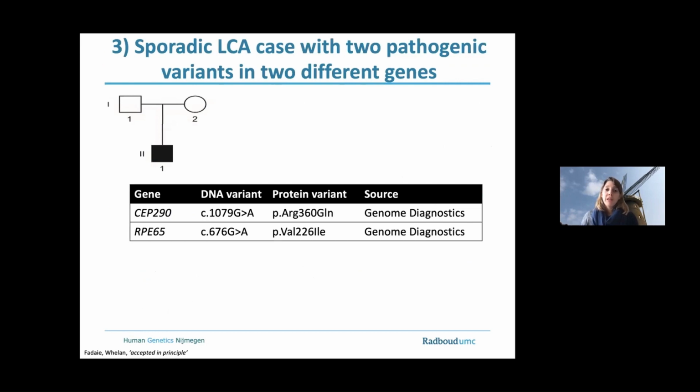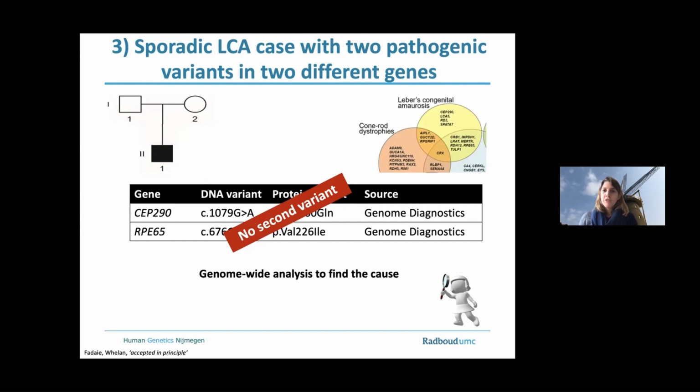The third case why we think whole genome sequencing is very important is because of this case. In this patient, genome diagnostics already found 2 variants in 2 different genes that are both known to cause Leber congenital amaurosis, the phenotype of this patient. So we obviously zoomed in on these genes to look for the second allele, but we did not find any second variant in the coding regions or the intronic regions. But we know a lot of genes that are known to cause LCA or related diseases. So we had to go beyond these genes.